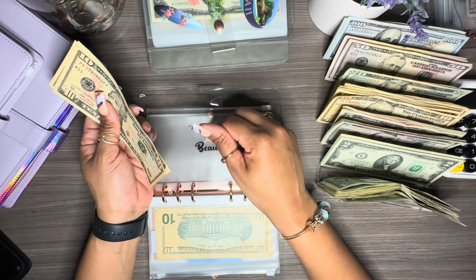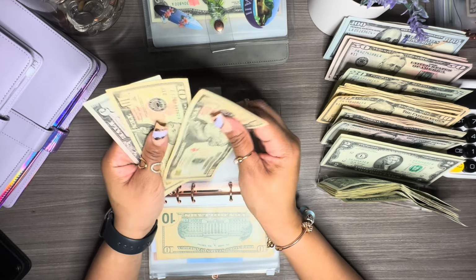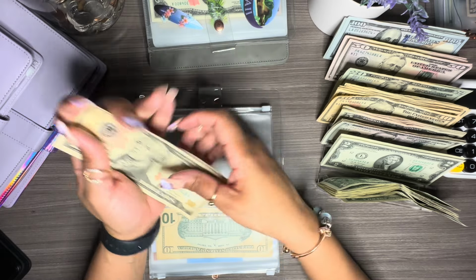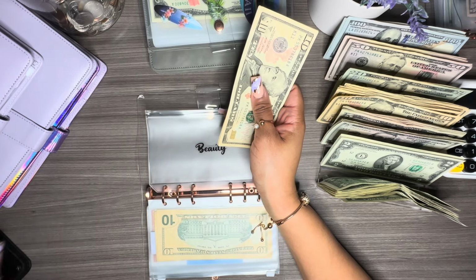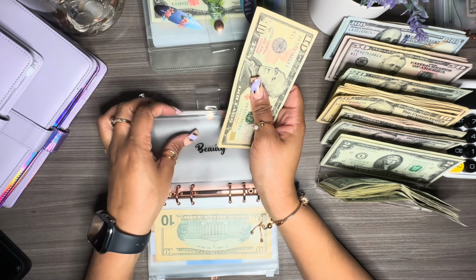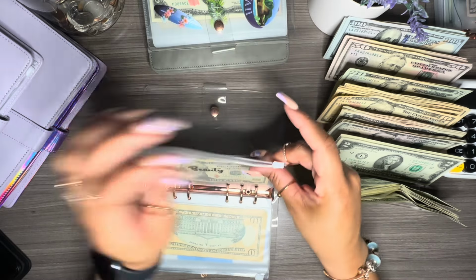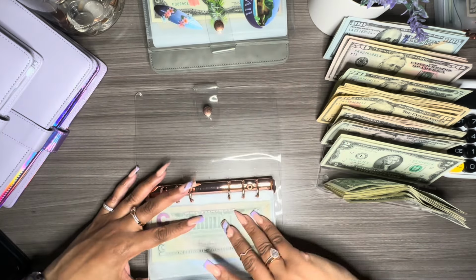And in beauty, I'm going to stuff $10. So now it has 25. Okay. That's how you want to do. Alrighty.